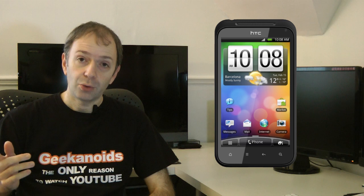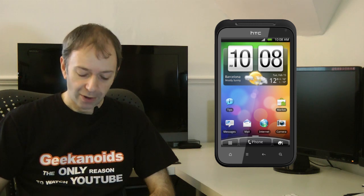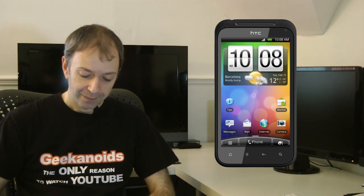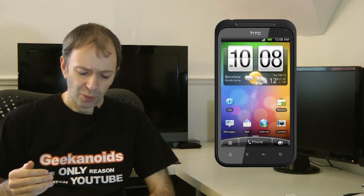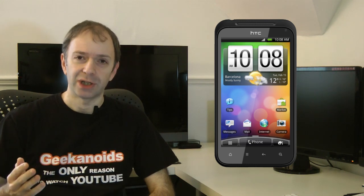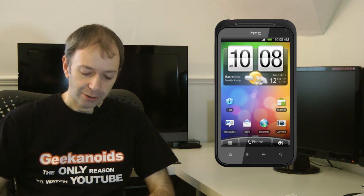It's only got a single core processor, a 1 GHz Qualcomm Snapdragon processor, and it's the MSM8255, 768 megabytes of RAM. Now the capacity quoted on the website I'm looking at is 1.1 gigabytes. I'm pretty sure that's wrong. I'm sure that a handset like this would come with either 8 or 16 gigabytes, but I might be wrong. Again, it's expandable with micro SD memory cards up to 32 gigabytes.